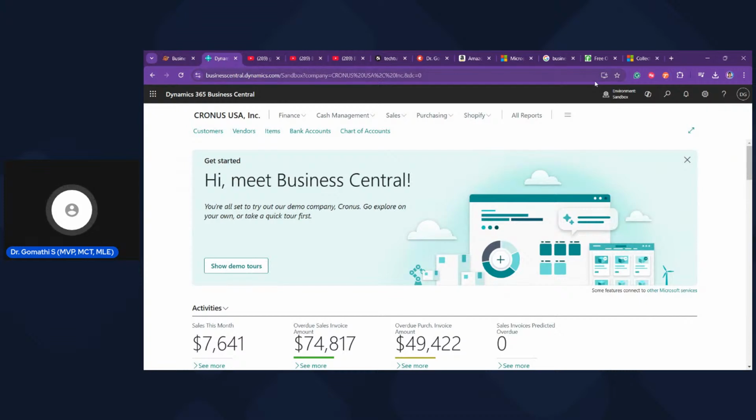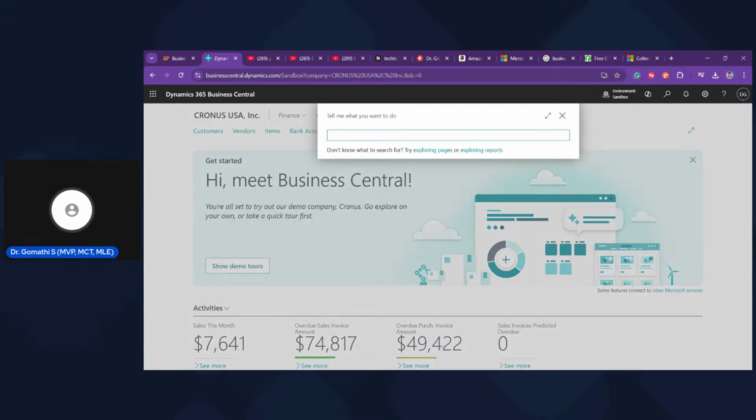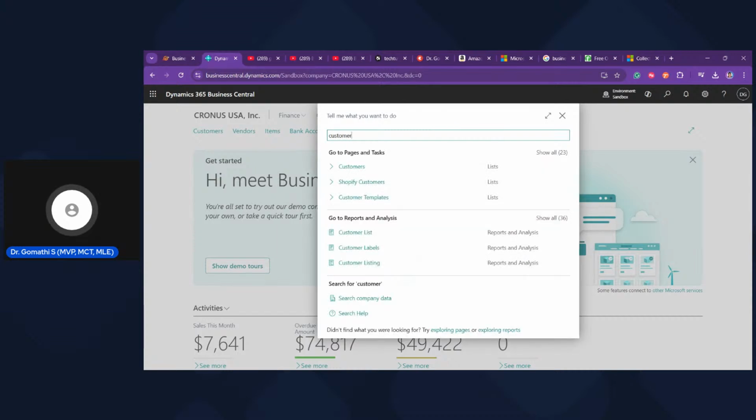Also, if you are new and you want to search for something, you can simply click here on the search button. Just go ahead and type whatever you want. If you want to see customers, you can simply type customer here. What happens is it will tell you which objects or features are available for customers. You can see the customer list, Shopify customer template, and there are a lot of things here. There is also a show all option. If you want to see everything related to customers, you can just click here on customers.